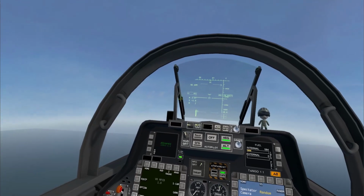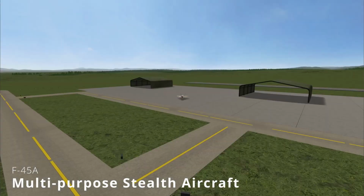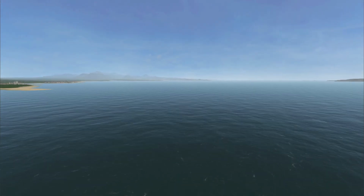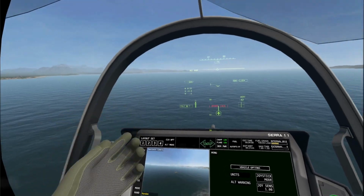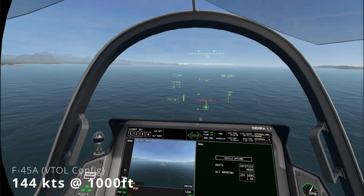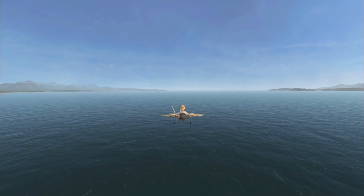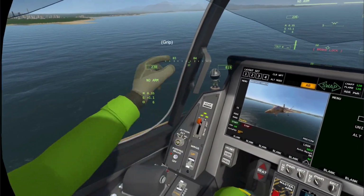Alright, moving on to the next aircraft. This aircraft is going to be a little difficult to hover, but I'm going to try my best. I think it's safe to say we're sitting at 145 knots, and it's been maintaining there for a few seconds. 144 knots. Okay, 144 knots it is. I'm going to transition to the fixed wing configuration, and then we go really fast, with gears up.